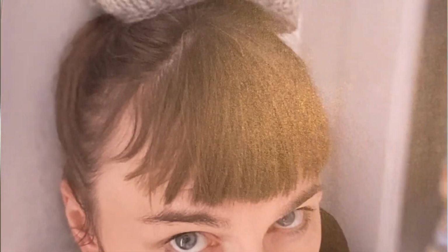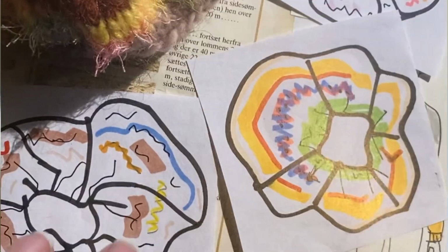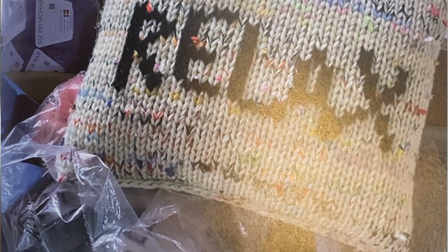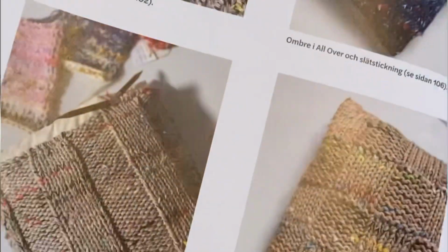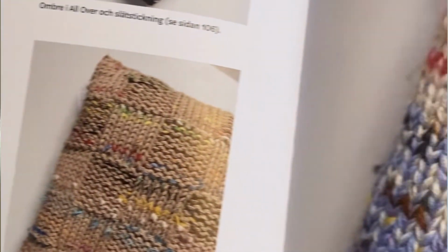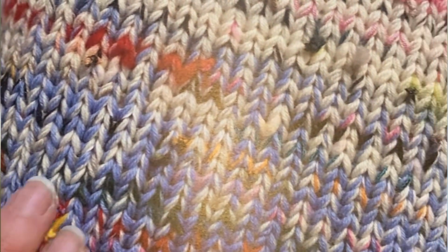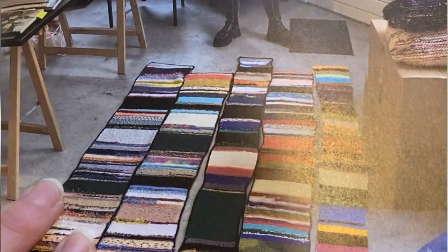comes from a Danish designer called Laerke, and it's called A Close Knit in English. I have it in Swedish. And this is a really cool book from a really cool designer. She does whatever the heck she wants to. And her most famous sweater pattern, the Alone Together sweater, she published it on Instagram during COVID. And this is a crazy colorful thing where you tie knots between the different colors instead of weaving in ends. We like that, of course.